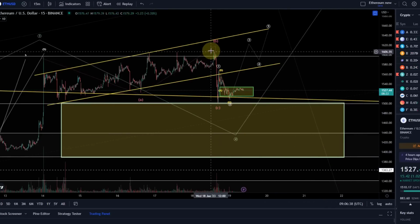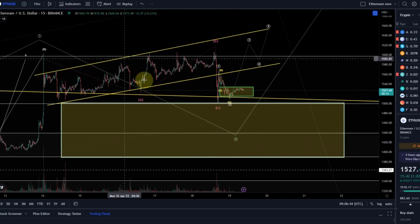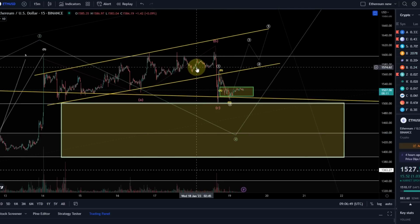Or we could have something like, yeah, this is just an A wave, B wave, and we'll move down in C, basically in a WXY pattern. That's possible as well. So I'm observing this at the moment. It will be interesting to see how this is going to play out.